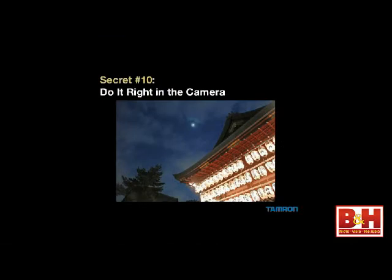A little story about this particular image. I don't mind spending time in Lightroom or Photoshop or these types of things, but the part that I like the most is usually taking the images.